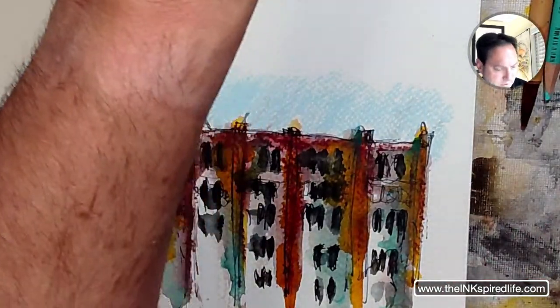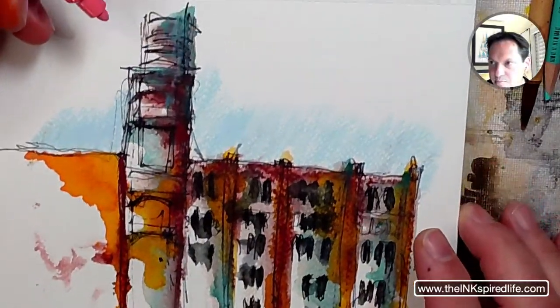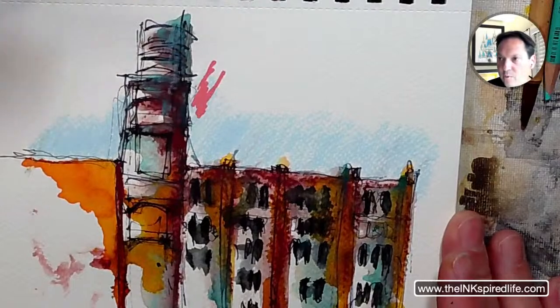I like this song. This is like some kind of Olympic song. All right, cool. Let's do some Posca paint on here. Let's see how it works. I'm gonna see if I can go over the... So it looks like I can go over colored pencil if I want.